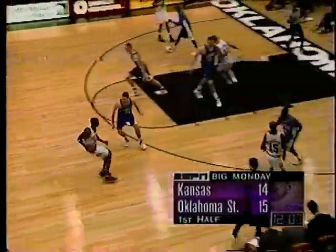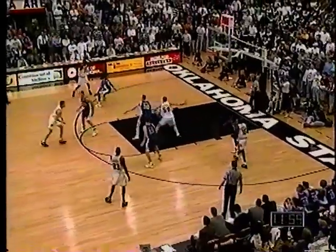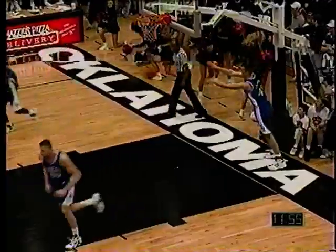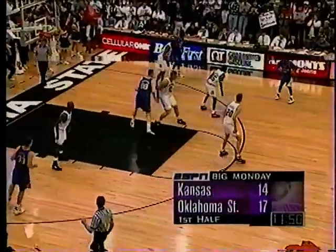Keontae into the front court on the right side to Pierce, high post. Collins, left wing. Fires a beautiful pass into Reeves, who lays it in. Wow, what a bullet right there. Cowboys lead by 3 at 17-14.